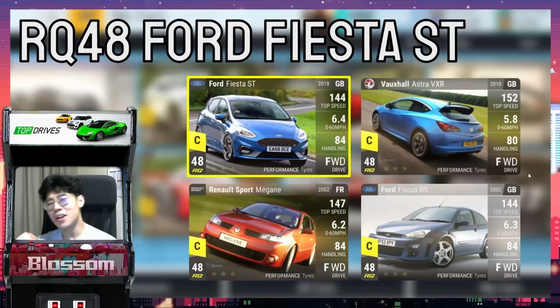All right, moving on is an RQ48 Ford Fiesta. This one is really new. I got this one today. The Ford Fiesta ST. I'm going to compare it to these three hatchbacks over here, the Megane, the Focus, and the Vauxhall. I mean, this one, not much to say.